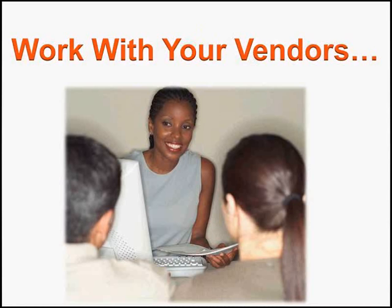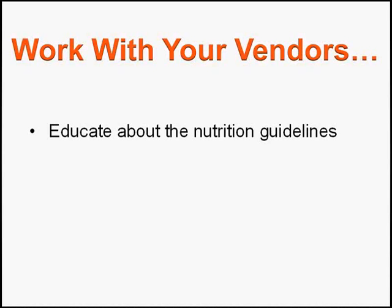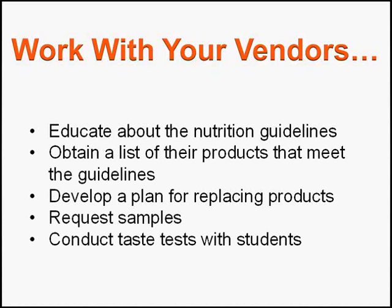When working with vendors, there are some key things to remember. Ensure they are aware of the nutrition guidelines being implemented. Ask for a list of products that meet the new guidelines. Develop a plan with them for finding replacement products. And finally, request samples and conduct taste tests with students.